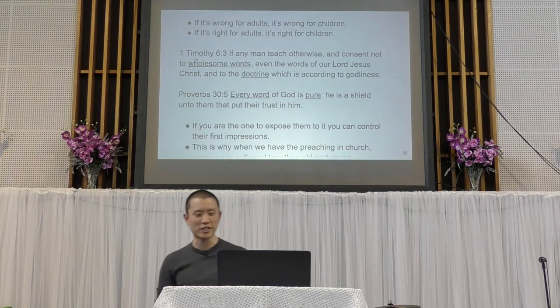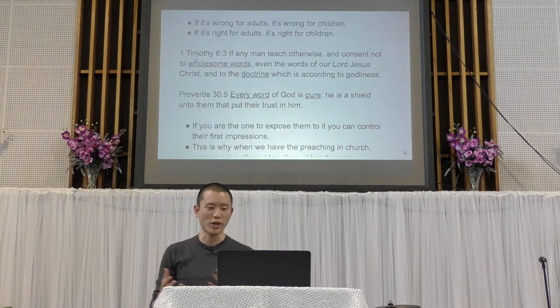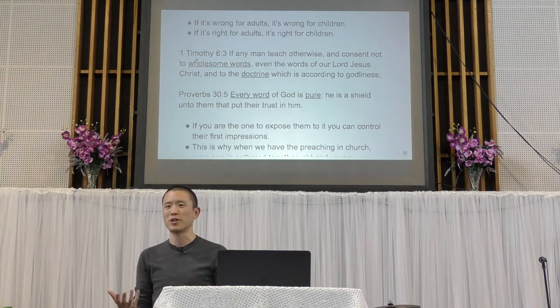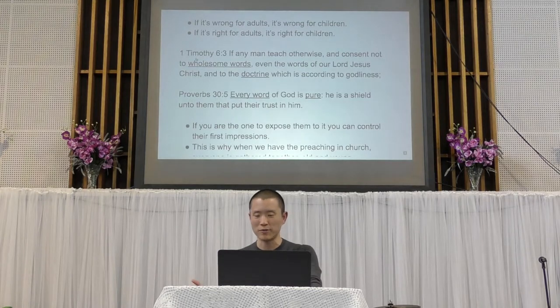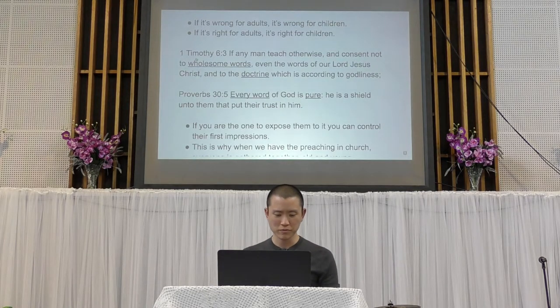He is a shield unto them that put their trust in him. So the Bible says here that the words of the Bible are wholesome words. Every word of God is pure. There's nothing wrong with the word of God. It's not like there are parts of the word of God that aren't appropriate for children and there are parts of the word of God that are appropriate for children, and we need to censor these things.